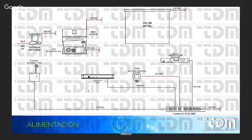We will have a second Furman to control the Somfy RTS, to power up the CP3, the access point from Cisco, the ClearOne Converge Pro VH20, and we will power by itself the downlight, the elevator, the chief elevator, the projector, and we will decide between powering up locally from 110 or through a Cat6 power over Ethernet switch, the W%. So through this, we will have the power.